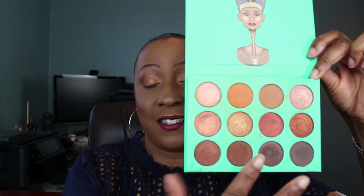You could wear this every day, and I have worn it to work. You can wear it in the daytime, you can wear it at night, going out. It's really very versatile, and you can use it often, which, as you can see, I have done so. It's been greatly loved.